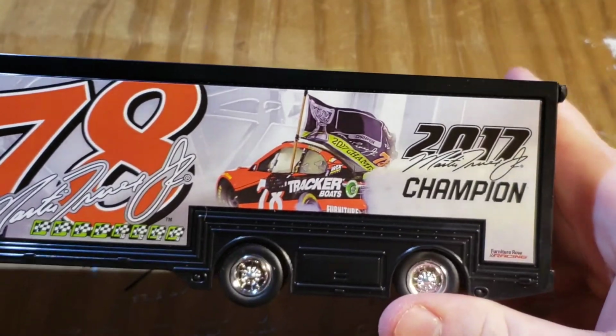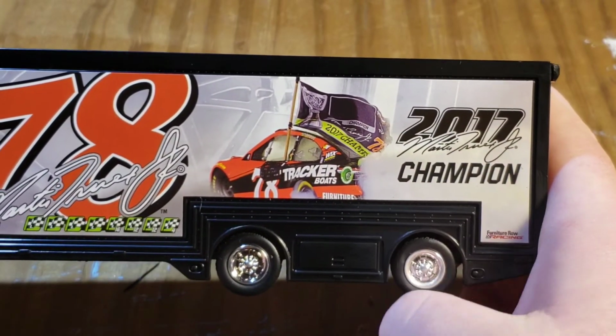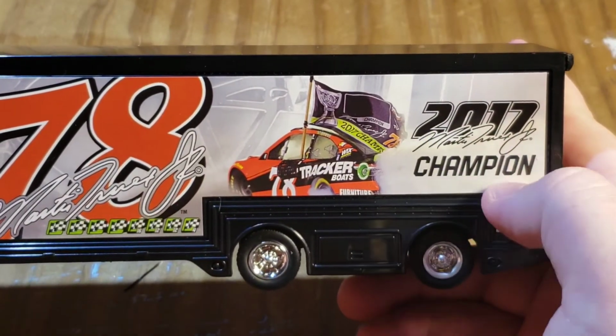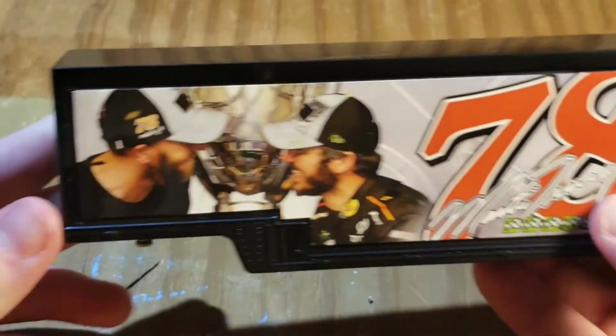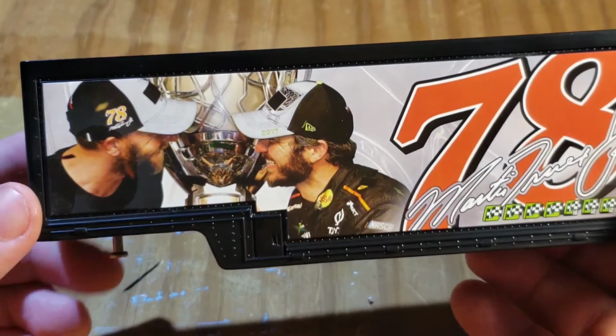See right here, 2017 champion with him with the flag right there. 2017 champion once again. God, I'm so white right now. I don't know why. 2017 champion, 78 Martin Truex Jr. All the winner stickers right there. And look at that. A great moment.